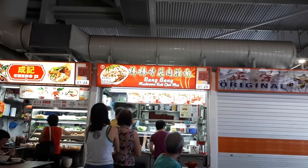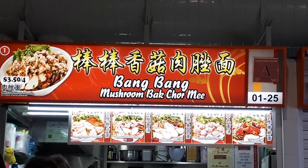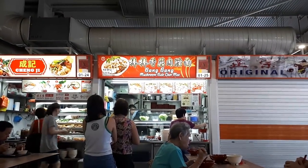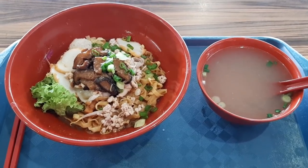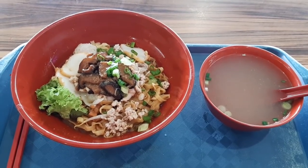Next up is this shop here that's called Bang Bang Mushroom Bak Chor Mee. And here they sell Bak Chor Mee, or Braised Mushroom Mincemeat Noodles. And here is the noodles. I ordered the $3.50 portion, dry, chili, and with Mee Pok noodles.